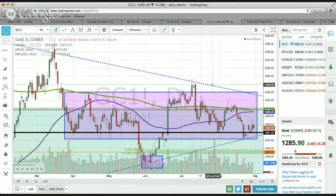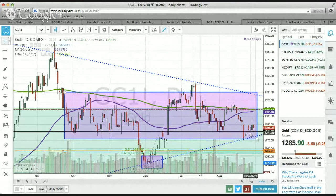You can see a downward sloping trend line as well as an upward sloping trend line, converging trend lines, a symmetrical triangle pattern. We're near the bottom of that range. The top of that range is going to be around 1320. So range-bound traders may be interested in buying. Personally, I think it's a good level to buy with the expectation of holding much longer.